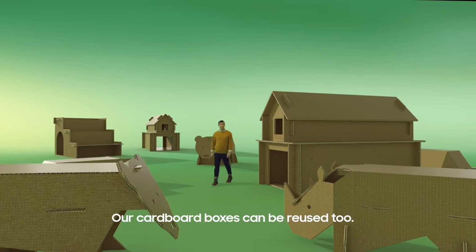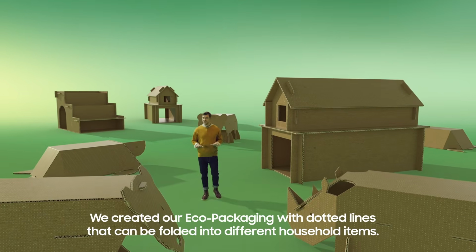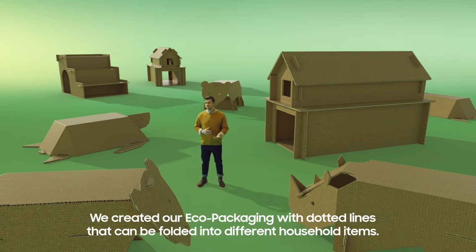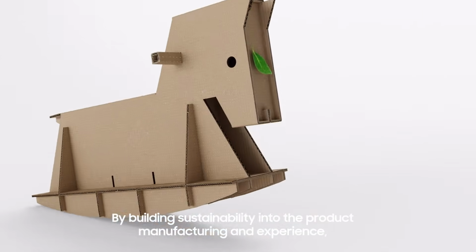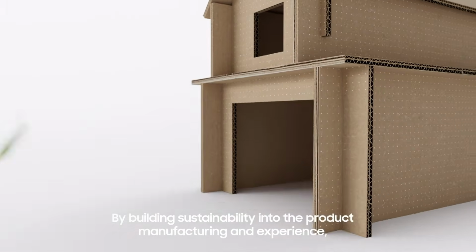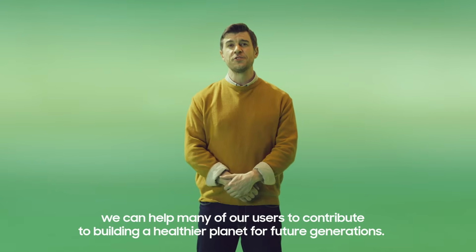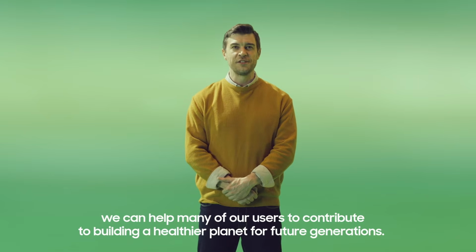Our cardboard boxes can be reused too. We created our eco packaging with dotted lines that can be folded into different household items. It's like origami, but more practical. By building sustainability into the product manufacturing and experience, we can help many of our users to contribute to building a healthier planet for future generations.